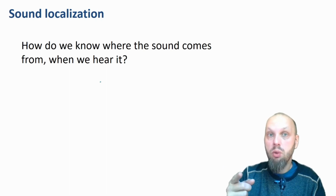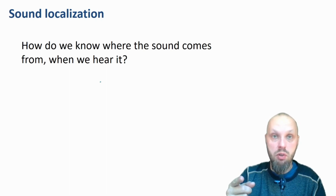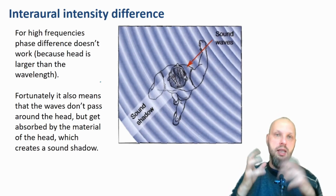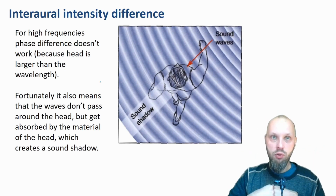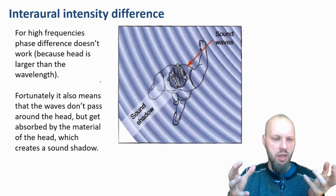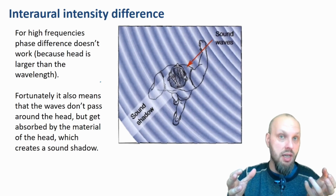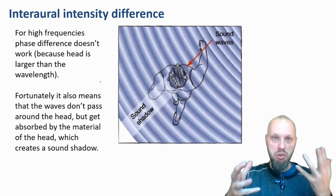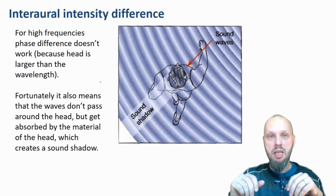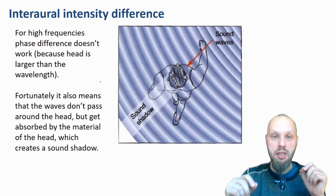Got it? How can we figure out where the sound is coming from? We can compare the loudness between the ears. The thing is, our head is heavy and full of fluid or whatever. I mean, it's not exactly water. It's water with some fatty tissue inside that we call brain. But it's pretty heavy, and so it doesn't move when the sound hits it, which means that for some frequencies, it has a sound shadow.